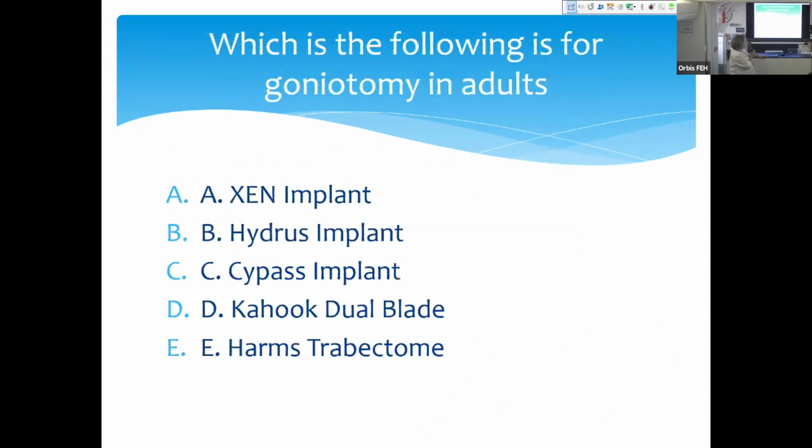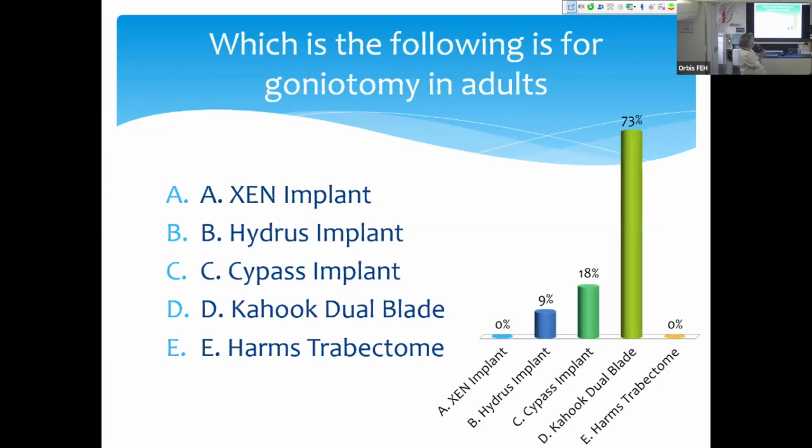Excellent. Okay, which of the following is for the goniotomies in adults? Oh, we still have a little learning to do. Because a goniotomy is when you unroof the TM, right? So you're not unroofing the TM when you put in a Hydrus. You're just bypassing the sick TM and stretching the canal. And then the CyPass is actually off the market, but that went into the suprachoroidal space. So no goniotomy there. So the goniotomy is when we use the dual blade or Trabectome. Unroofing the sick TM is the goniotomy.